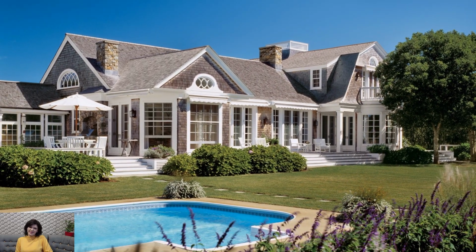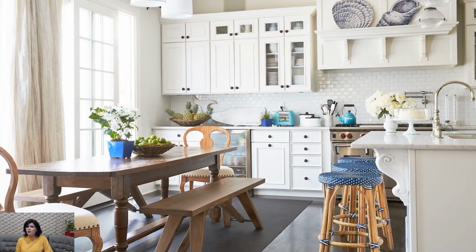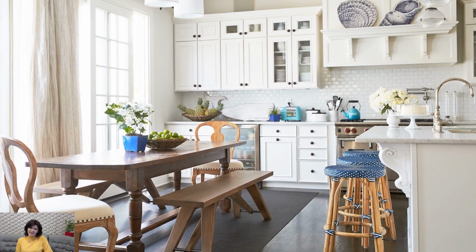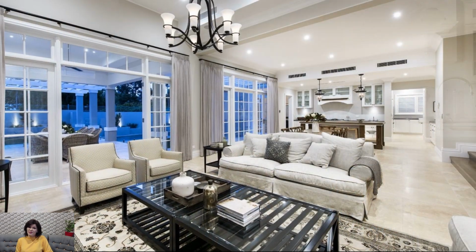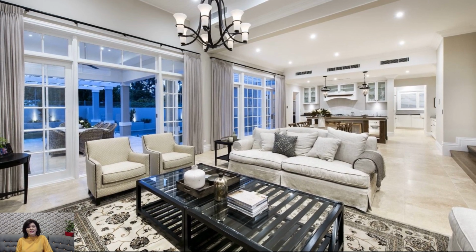The Hampton style, inspired by the coastal elegance of the Hamptons on Long Island, New York, has become synonymous with timeless and sophisticated interior design. This aesthetic seamlessly blends relaxed beachside vibes with classic, refined elements, creating a harmonious and inviting living space.